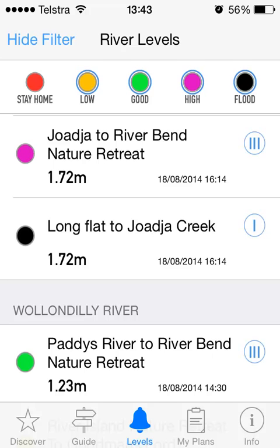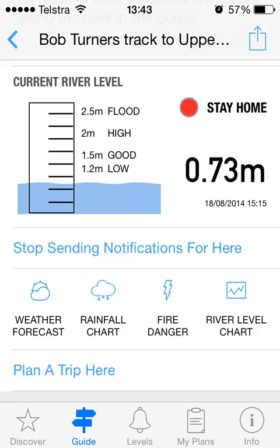On this screen you can filter the list so you see just the trips at the level you'd like to paddle. When you see a river that you would like to paddle, select it to see more information about the access points and river conditions, or take the option to plan a trip on that river.